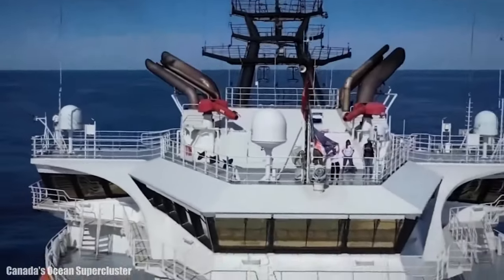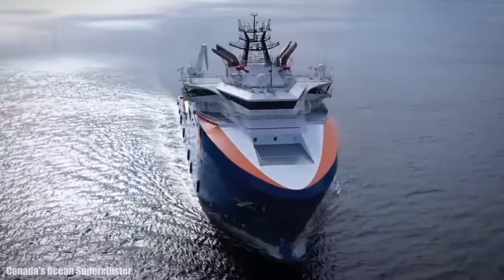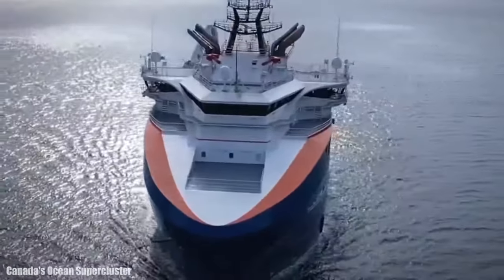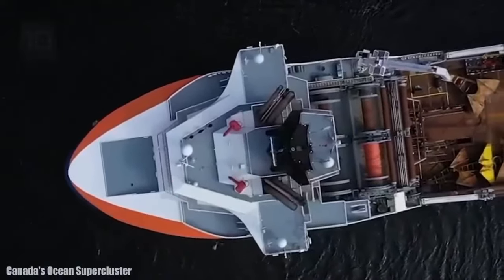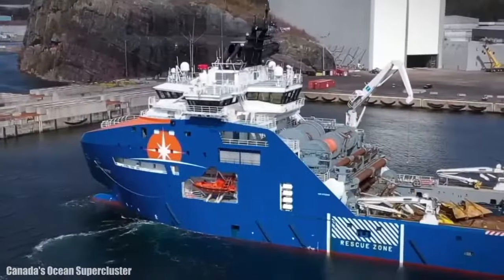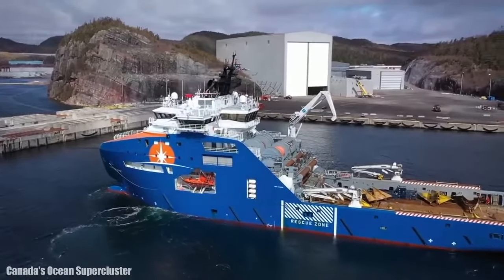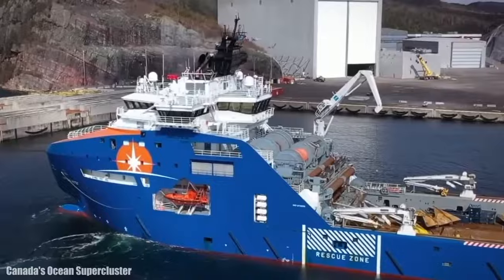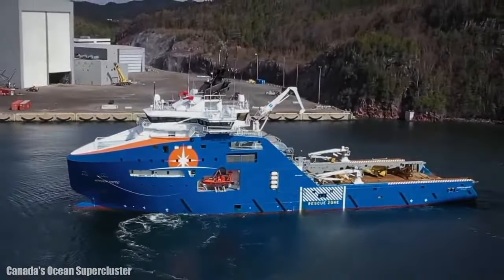She measures 93.6 meters long by 24 meters wide and has a draft of 7.8 meters. She has a gross tonnage of 8,100 tons and she has space for a total of 60 people. She has two engines with 13,800 horsepower in total. She can reach a speed of 14 knots and a bollard pull capacity of 307 tons.